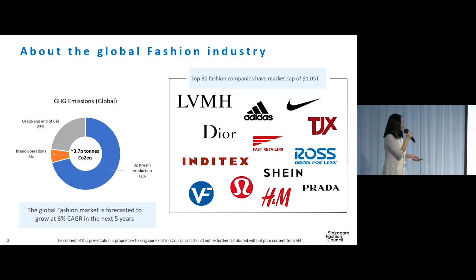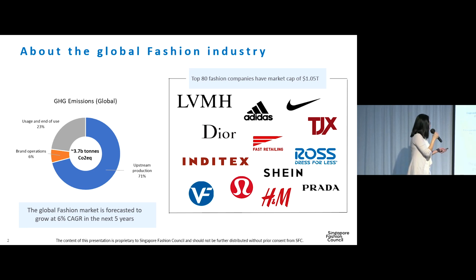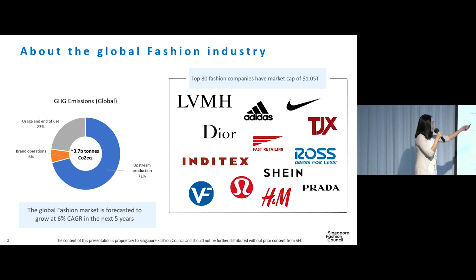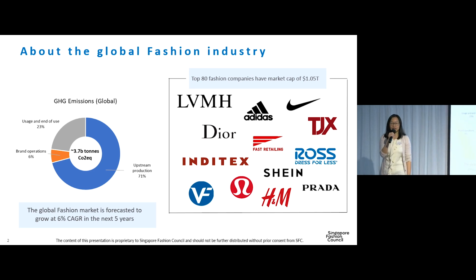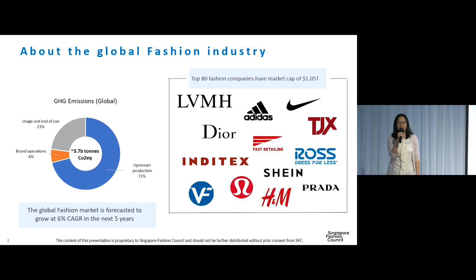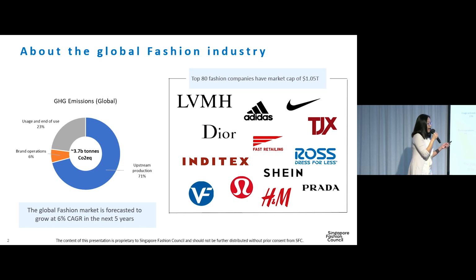Okay. So here's the interesting thing about the fashion industry. Not every one of us may know that if you look at the right-hand side, this is the top 13 fashion companies in the world, and about half of them are in Singapore, with their regional HQ in Singapore. And out of the top 80 fashion companies, they aggregate to a market cap of $1 trillion US dollars. So this is a sizable industry.